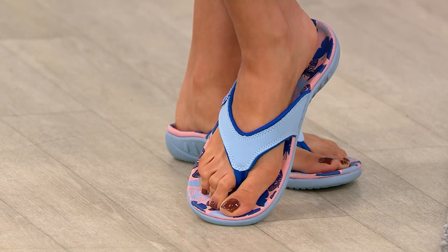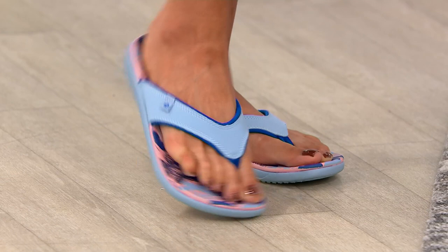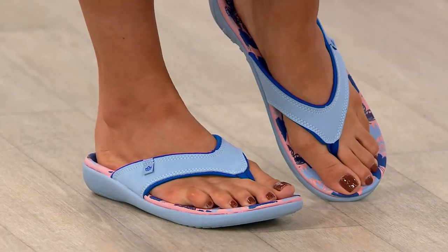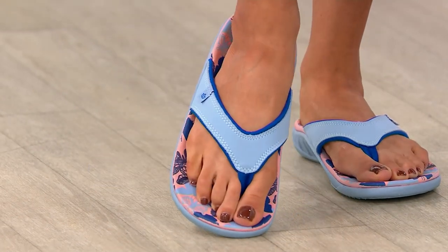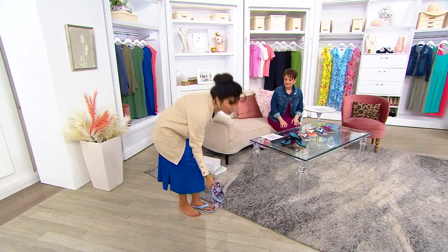But I like that it can blend when you're maybe not packing a ton of shoes and you need something to work with this dress that I have on that can go into a nice restaurant. And your feet will thank you later. When you spend all day with orthotic technology under your feet, and then the bonus is, as you step into them, look at what's greeting you first thing.